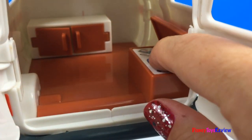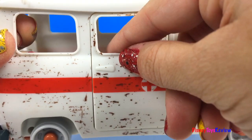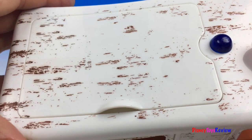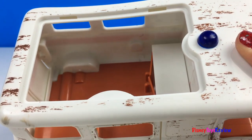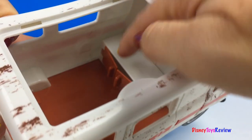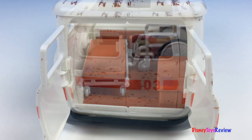Wow, there's even a place to sit down and some different tools. This door opens as well. And to get easy access, the top opens as well. We could take that all the way off, so we could store supplies right in there. We could put the wheelchair and the stretcher inside.